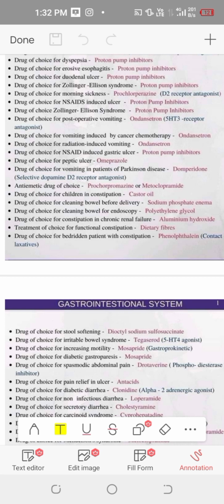Again, drug of choice for NSAID induced gastric ulcer, we will use proton pump inhibitors. Then drug of choice for peptic ulcer, omeprazole. Drug of choice for vomiting in patients with Parkinson disease, we'll use domperidone, or we can use selective dopamine D2 receptor antagonist. Antiemetic drug of choice is prochlorperazine or metoclopramide.